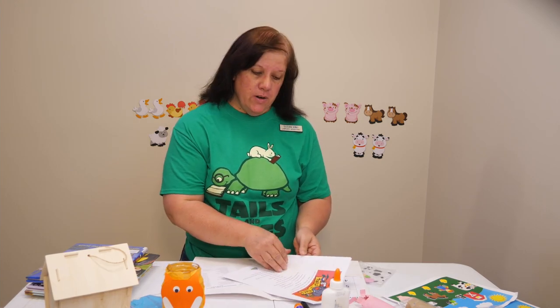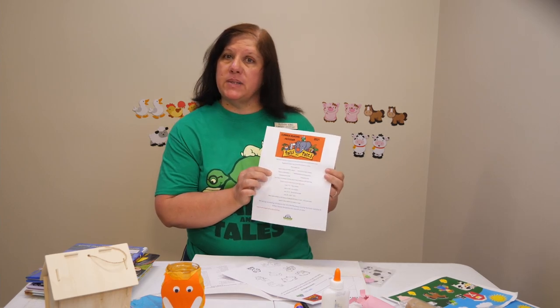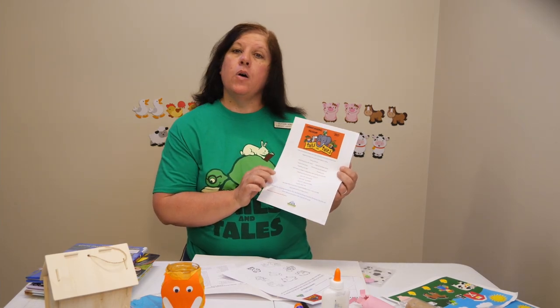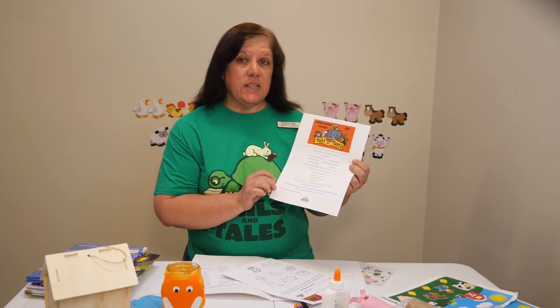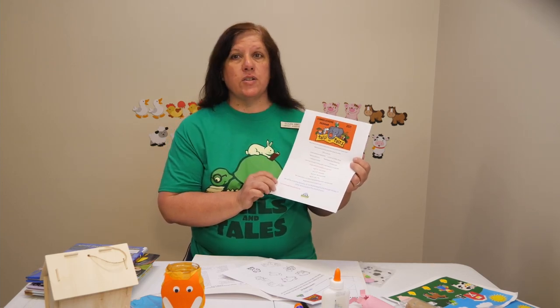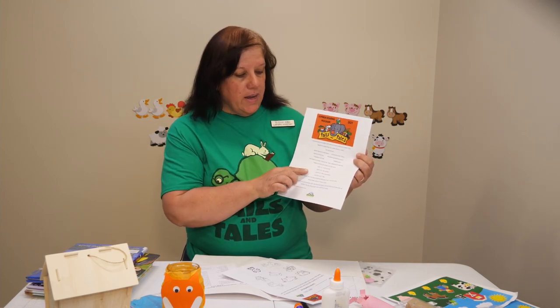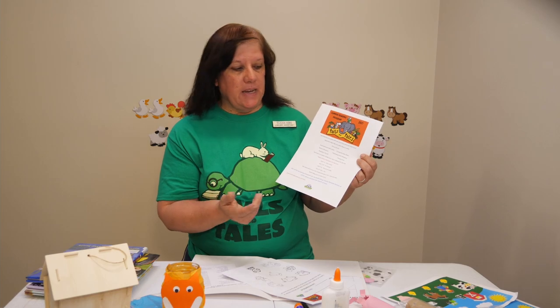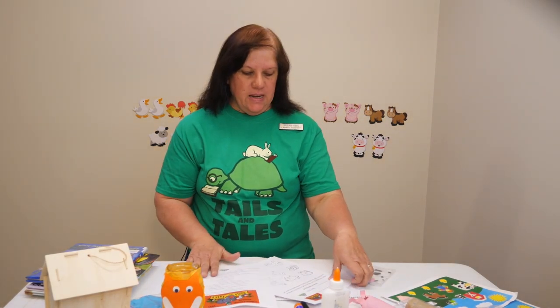When you open your folder, there will be an information sheet. The information sheet will remind you of the pickup site so that you won't forget where it is. Wherever you signed up when you registered, that's where you need to go to pick it up. If it's a special site other than the library, there are certain days and times to be there. Be sure and check those before you go. It also has on there the calendar of what we're talking about each week. This week is farm animals. Gives you a few things there.